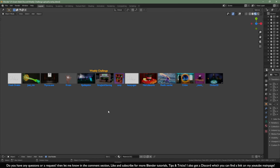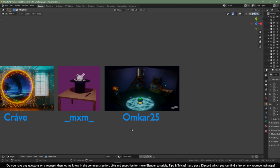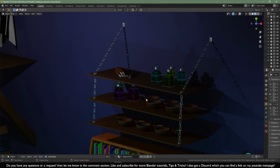The detailing winner of the Magic. This is going to be a surprising one. It's really based on a personal thing. A lot of people might not agree with this. But it's going to be Omkar25. The reason for that is simply these vials.